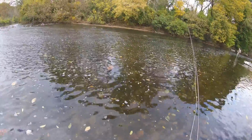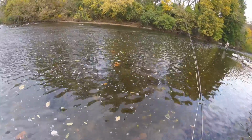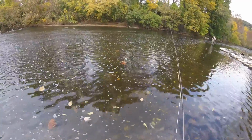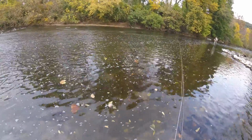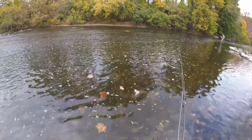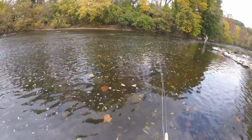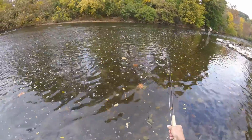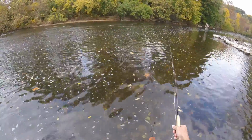I had those 2 hits out there, but I like fishing close to me too. A lot of guys fish out too far, and some of those fish are right there at your feet, especially the stockies. Oh, he hit it, but I didn't set it. Oh, he hit.